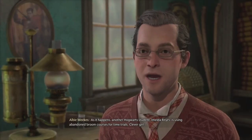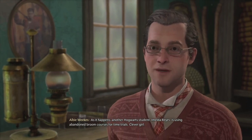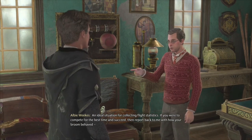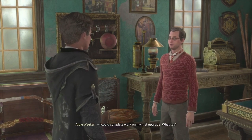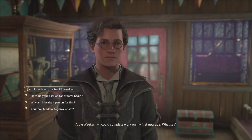So we have some little challenges to do in order to upgrade our broom, sounds like. Abandoned broom courses for time trials. Clever girl. Imelda seems to be the go-to girl for broom flying. She's the one to beat. If you were to best her time and succeed, then report back to me with how your broom behaved, I could complete work on my first upgrade. Okay. Sounds like a try.